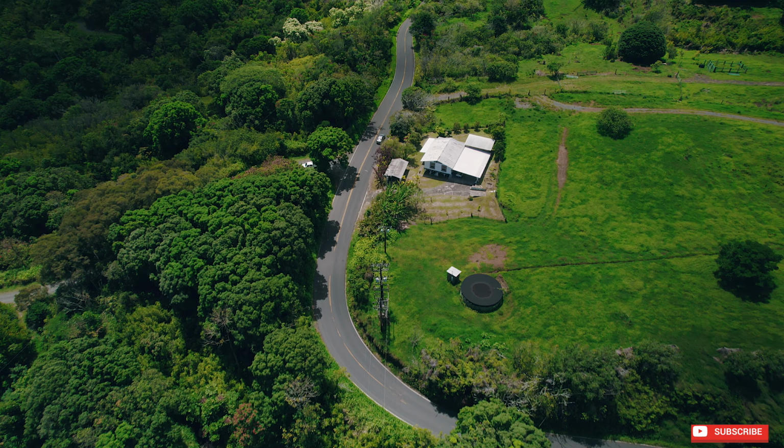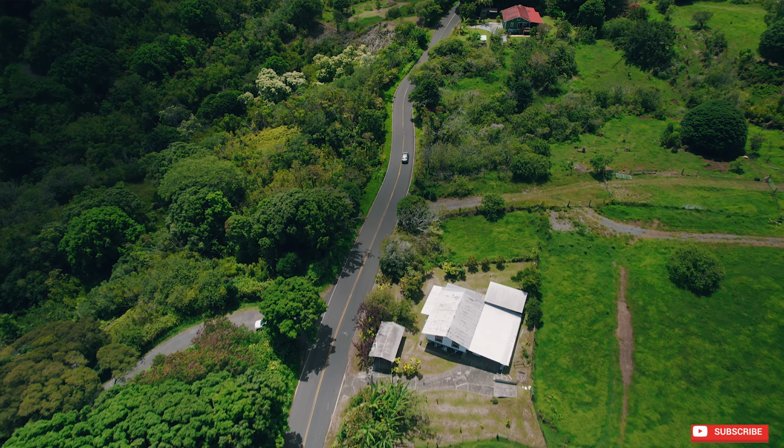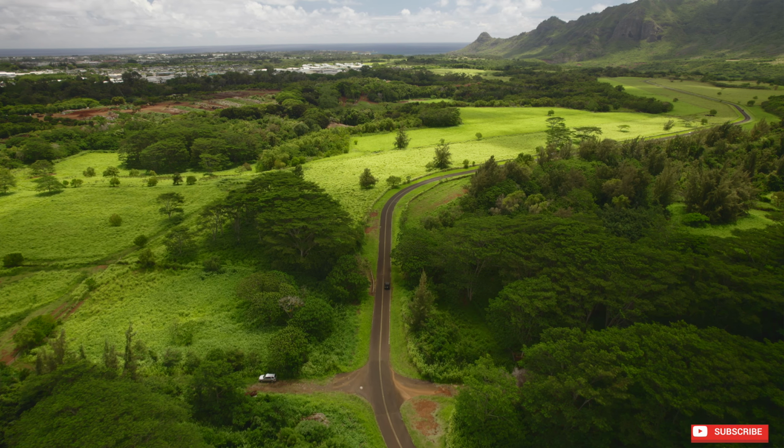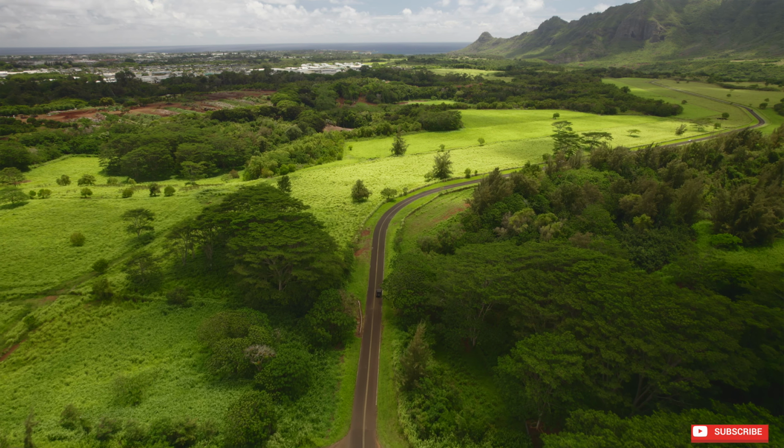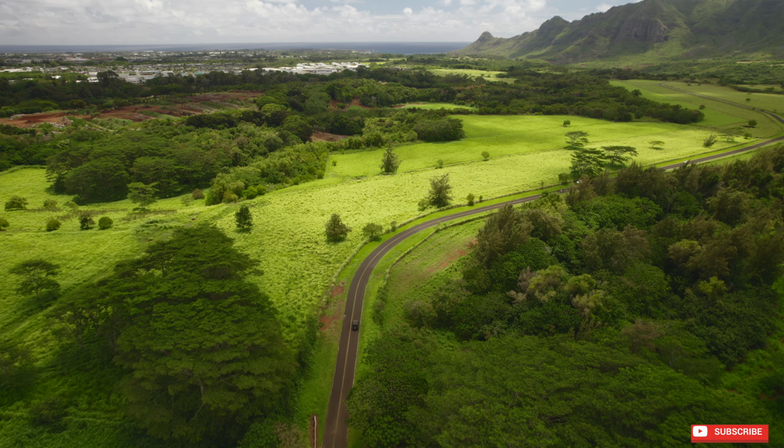Now, once you've landed at the airport, you're definitely gonna need a car to get around the island of Maui. It's pretty much impossible to visit Maui without a car. And because of COVID, there's a huge car shortage right now, which is definitely driving prices way up. So make sure that you guys book well in advance in order to get a good deal.